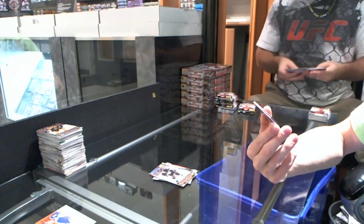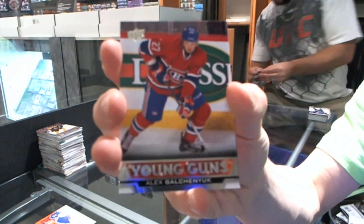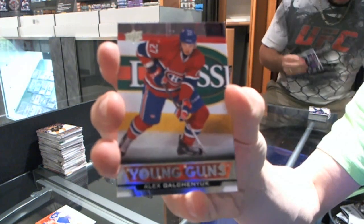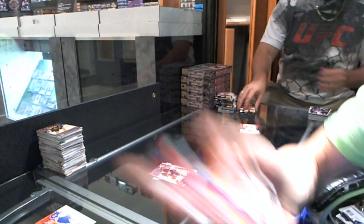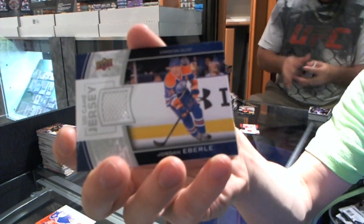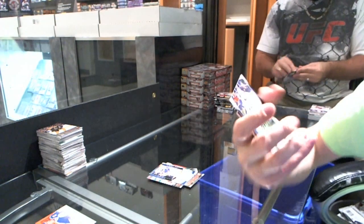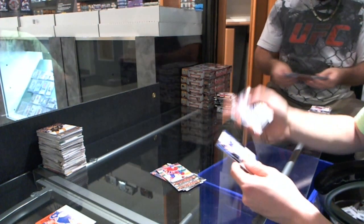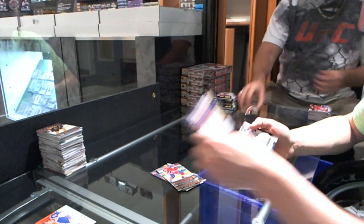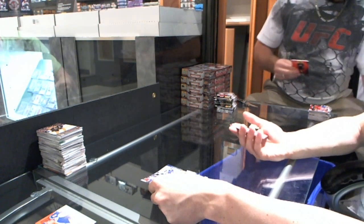Young Guns for the Canadiens, Montreal, Alex Galchenyuk. Did one in English, figure I should do one in French. And it continues. Let's go check it. Upper Deck game jersey for the Edmonton Oilers, Jordan Eberle. Blah, blah, blah. MVP rookie for the Tampa Bay Lightning, Steven Stamkos. Hold on. It's Kevin Warford and Wheeler, or whatever his name is. The Moment Zero commercial, we literally got them back to back.